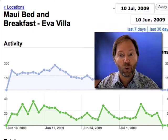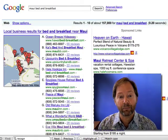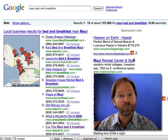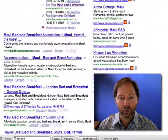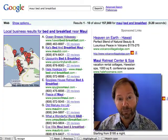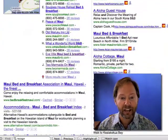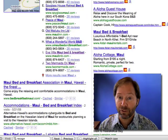Well, knowing that, let's go over here, and first of all, I want you to see the results for Maui Bed and Breakfast. Over here on the right, these are the people that are paying for these ads. You can see the page is loaded with ads. There's a bunch of them. But once again, on the left, now you see the map. This is the Google local search. And at this point, you can see that Ava Villa Maui Bed and Breakfast is actually in the 9th position.